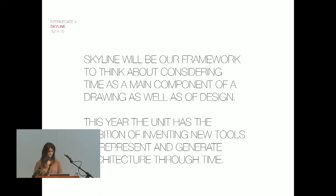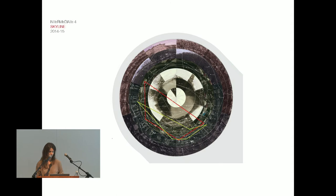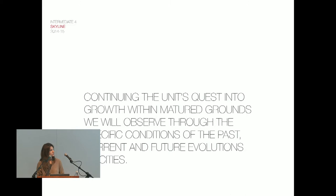This year, the unit has the ambition of inventing new tools to represent and generate architecture through time. We've tested some of these in the past through some of the student works. Kai here invented a camera to record the streetscape over a lapse of time, creating a very specific sensation in his photographs. And the result generated became in turn a tool to analyze and project in the city. We will continue our quest into urban growth, and this within the matured grounds. We will observe through the specific condition of the past, current, and future evolutions of the city.